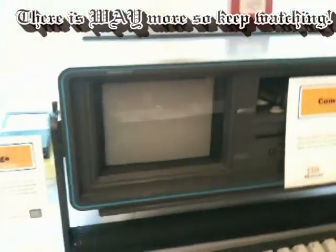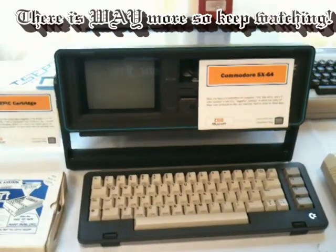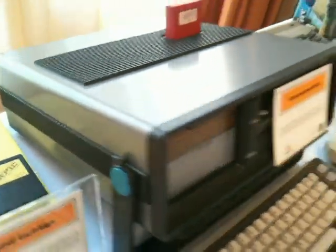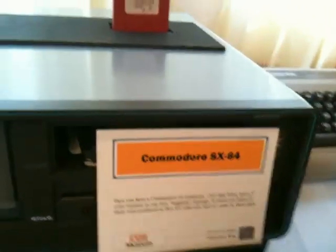Of course, you got the infamous Commodore SX64. It's supposed to be one of the first laptops you could actually use a floppy drive for this too. It's not really that portable when you think about it, guys. When you look at it up close, I mean, it's really, really big. And of course, the games, the disc will go in here, and the cartridge will go on top right there.